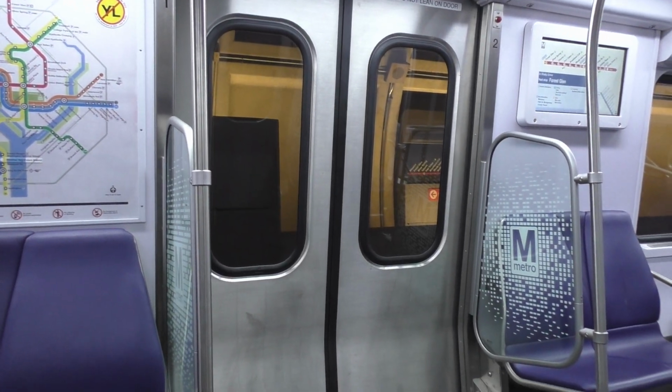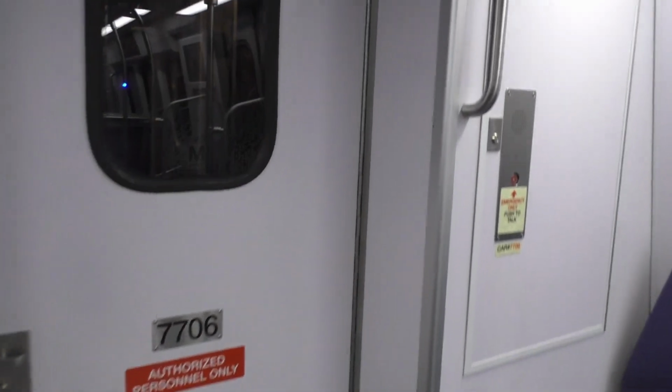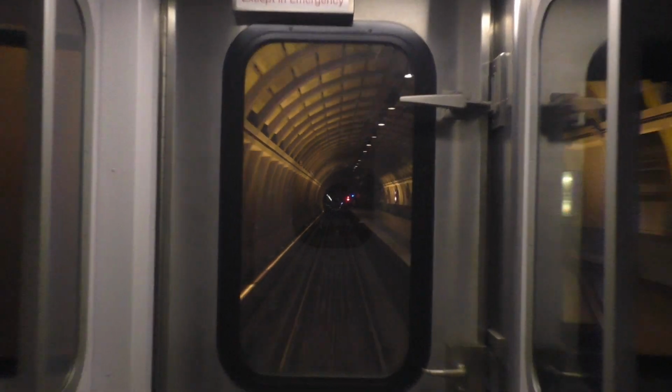On the Forest Glen. I'm just gonna keep filming. Okay. Yeah, we're in the last car. That's gonna be a photo. Of course it did. Oh my god.